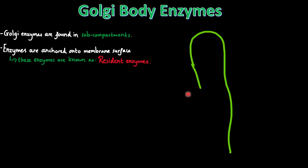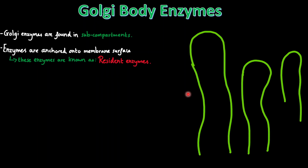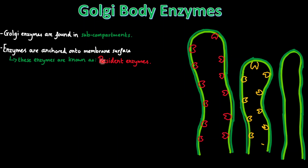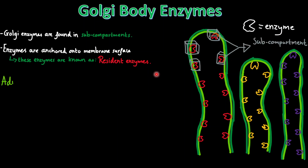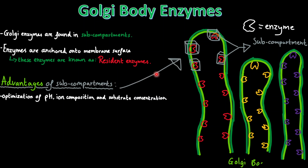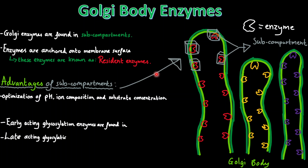So the Golgi's enzymes are the ones who carry out the modification processes inside of the Golgi. The enzymes are found in subcompartments, with their location depending on what is being processed. These compartmentalized enzymes are anchored onto the membrane surface of the cisternae. These anchored enzymes are known as resident enzymes. The advantage of this compartmentalization is that it allows optimization of pH, ion composition, and substrate concentrations in each compartment.